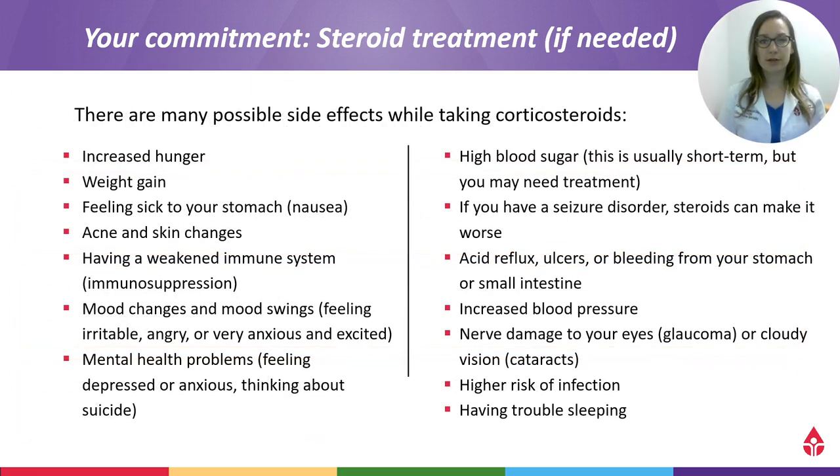Another important thing to know about taking steroids is there are a lot of possible side effects when taking these medications, and they're not fun. It can be really unpleasant to be on steroids for a period of time, so it's something that you should plan and kind of just anticipate that you might have to go through this after your infusion. There are patients that really struggle with some of these side effects. Even if you're having these, though, it's very important that you do not stop taking your medication all of a sudden. We need you to continue taking it and follow the treatment plan as prescribed.